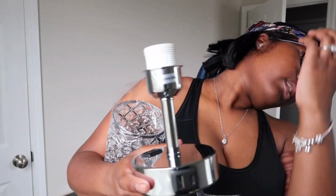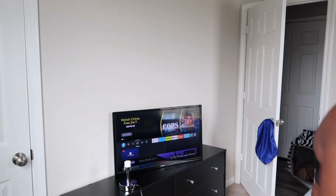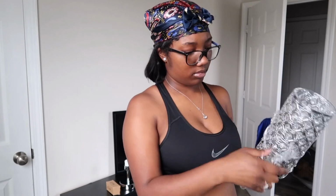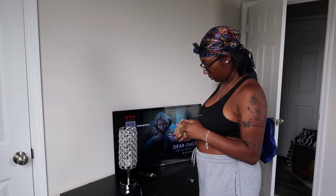Okay, y'all, it's two in here. So it's a touchless or a touch, what is it called? It's a touch table lamp. So I'm gonna show y'all. And it got like the USB stuff in it. And it comes with its own light bulb, so that's a plus. It's a wrap. This light bulb is so tiny. So tiny.